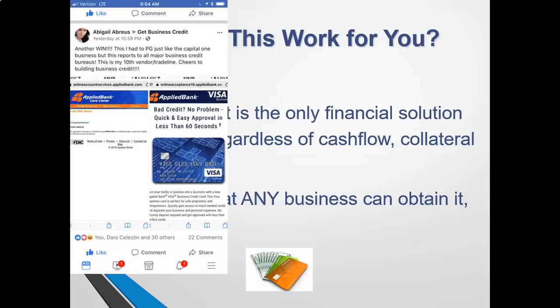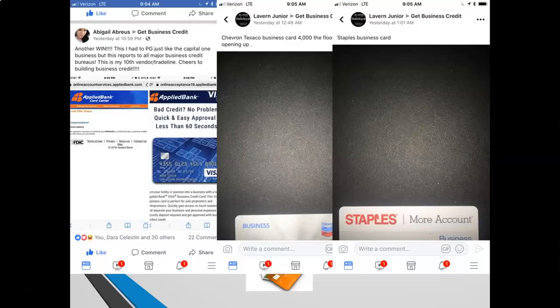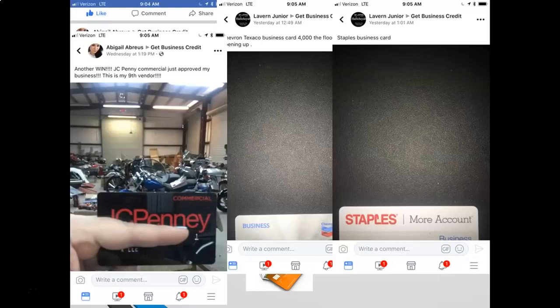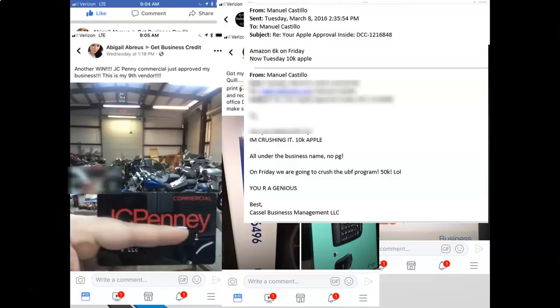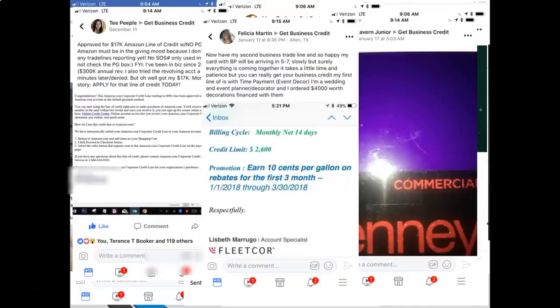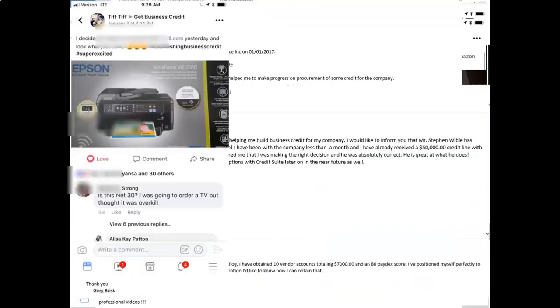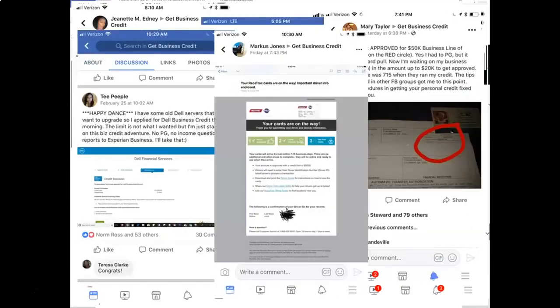If you look at these screenshots, you can see that people have gotten business credit very quickly. Here's another person that was able to get $4,000 with Chevron Texaco business. The same person was also able to get a Staples business card. Another person here, which was actually the first lady, she was able to get a JC Penney's commercial card. There's another lady who was able to get some business credit and start purchasing products for her business. Someone else got $10,000 from Apple. Someone else $12,000 from Apple. It just keeps going on and on. There's tons and tons of results here, absolutely bananas, from the type of training that we teach, and also the business financing suite.